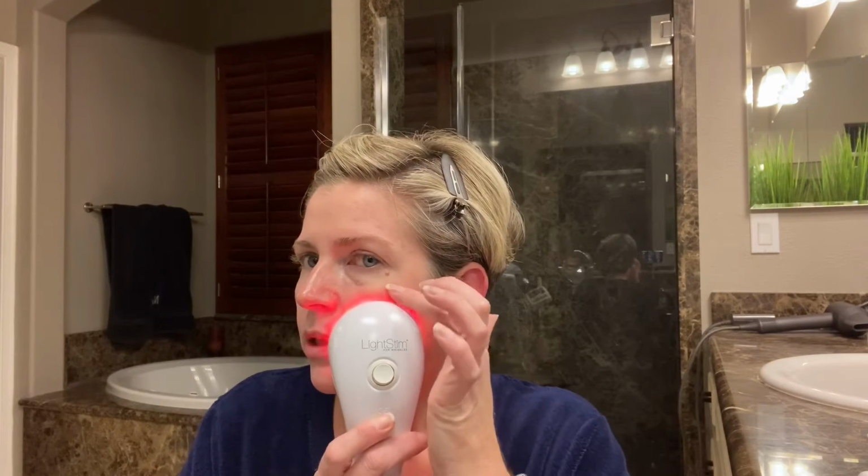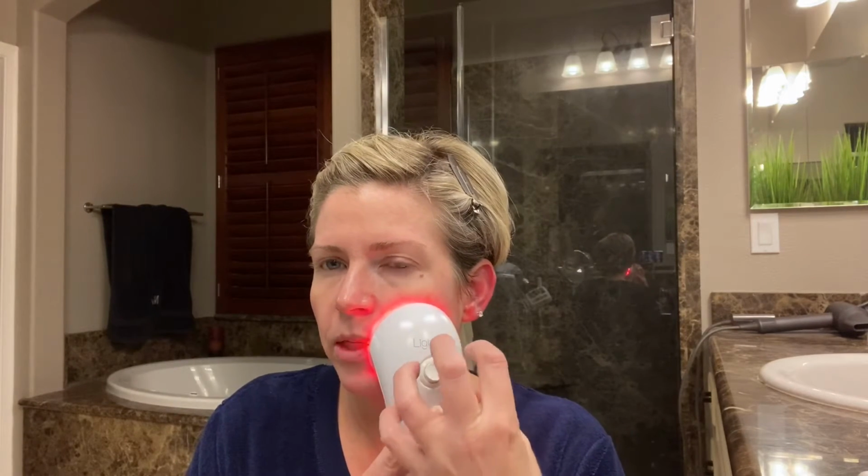And when you use this device, as you can see how this red light is shining out here? Well, it is treating that area too, which I love. So they don't make the Lightstim this big anymore. It's a little bit smaller, but not by much. But I can treat this whole entire area and be done in 3 minutes.